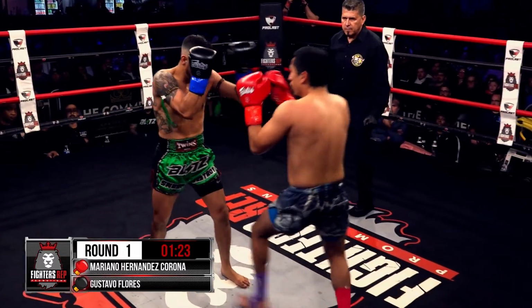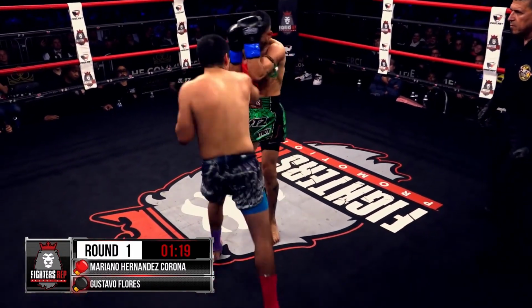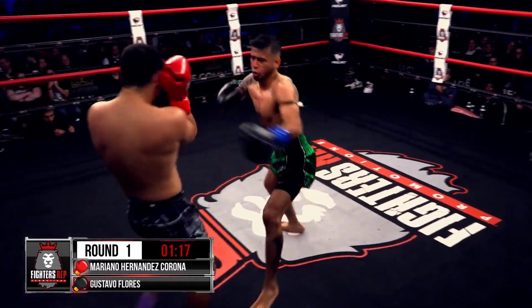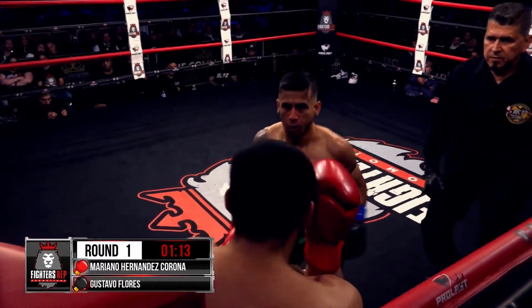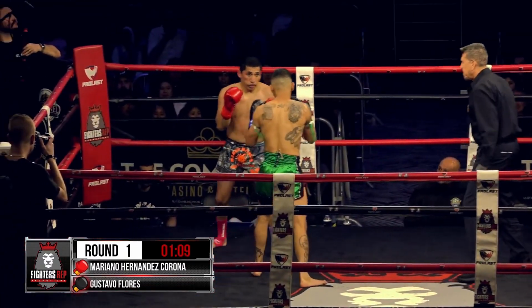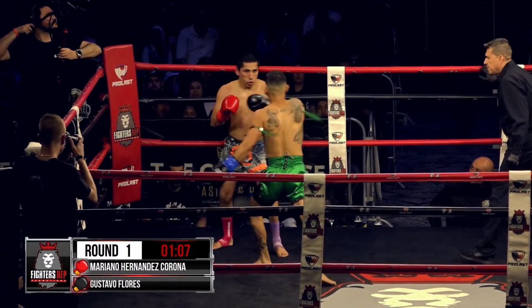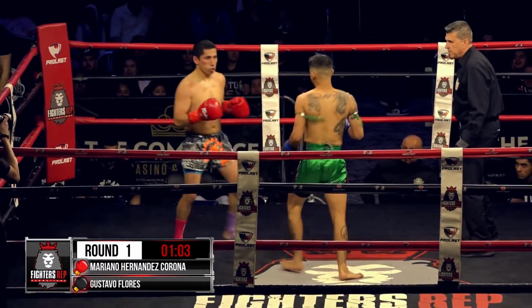Sneaky left uppercut there. Corona letting those hands fly. And Flores with some devastating knees returns the favor. Fighters face punching at its finest.